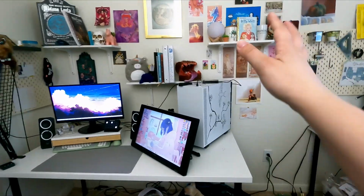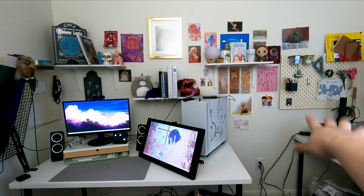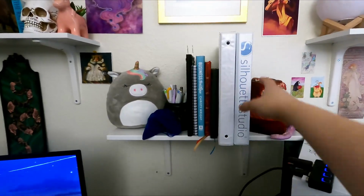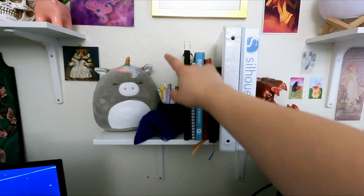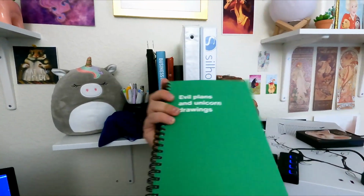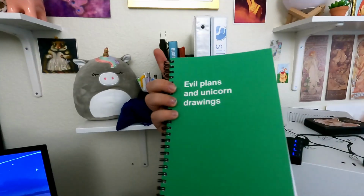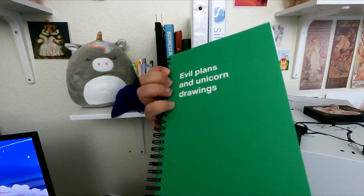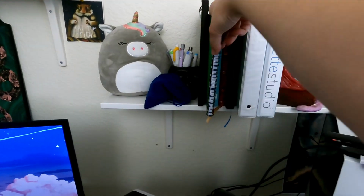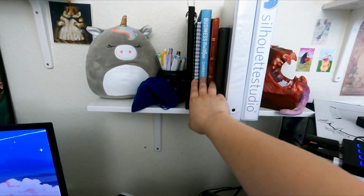But anyway, the nice shelving. This one is another, like a business type shelf. So I have my moving binder, the wedding binder, 2 sketchbooks. This is a notebook that my aunt gave me for Christmas. I haven't quite figured out what's gonna go in it, but something's gonna go in it and it's gonna be very important, so I leave it right there.